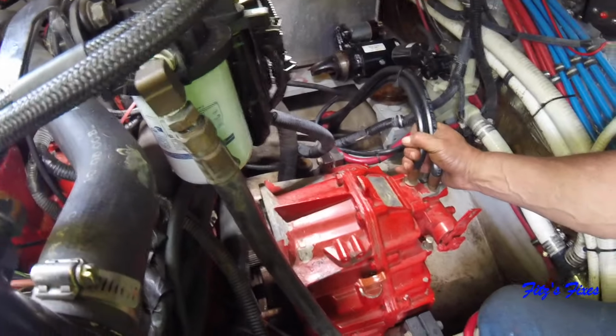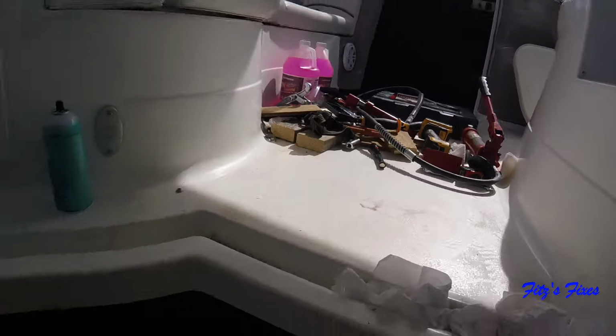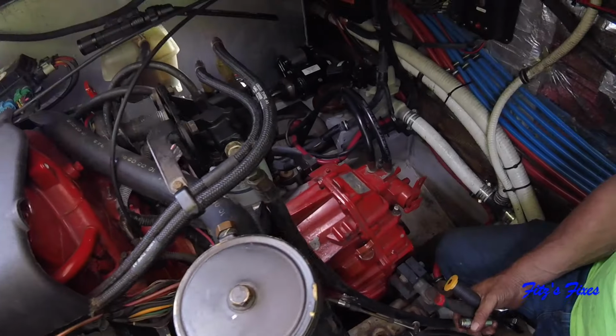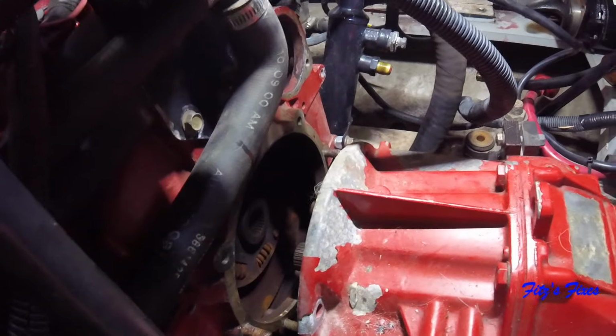All right, transmission's out. Now we've got to get it up out of this hole. We're going to put it up on the deck and take it out of the back of the boat, but I need hands and we need a strap. You left the mounts on? The mounts are on, so it's staying on the stringer. It slid back right where we need it to go, and we're going to get it out of here.